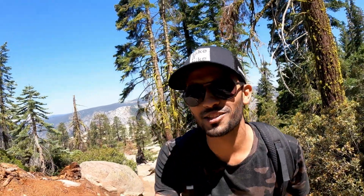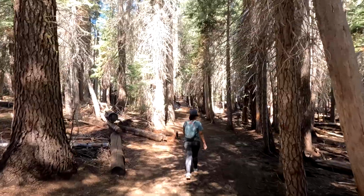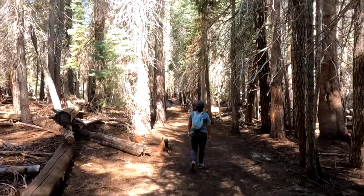We went down pretty easily, but are now feeling the steepness while going back to the parking lot. So carry enough water and take breaks. There's no shade closer to Taft Point, but there's ample shade when you're going back through the trees. And we're finally back.